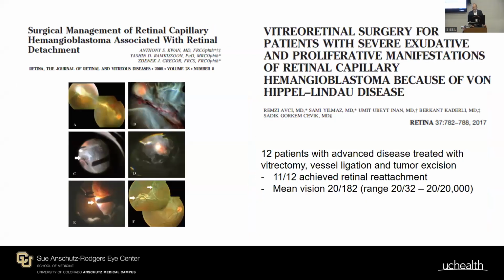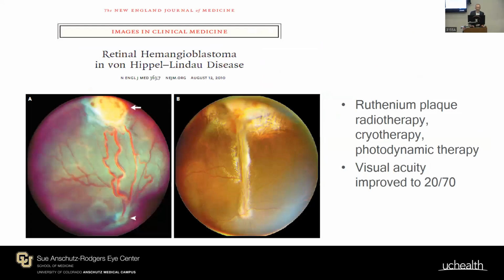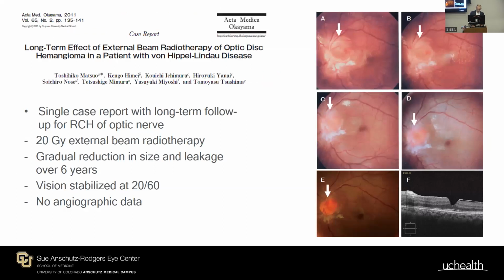Bill's already reviewed a number of the other treatment modalities, and so I will only briefly touch upon these. Certainly there's precedent for surgical excision, and as noted in the literature and some of these papers, these patients can do reasonably well. Really, I explain it as primary goal being globe preservation, and we do see some visual improvement.